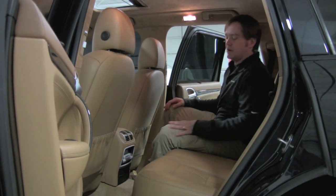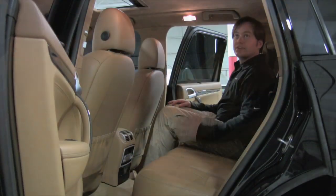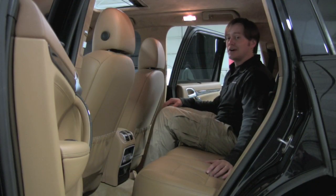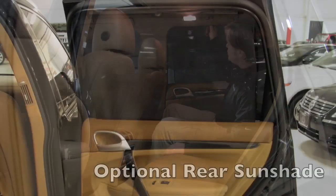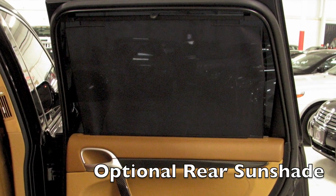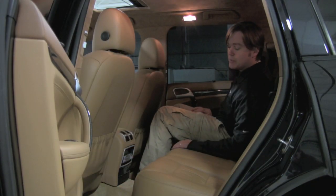The rear seat doesn't disappoint as well. I mean, obviously the accommodations are good enough for a 6-footer. There's not too many people out there that are much taller than I am, but you've got the rear window side shades here, as well as 4-zone climate control. You've got the dual zone climate here for each of the rear passengers.